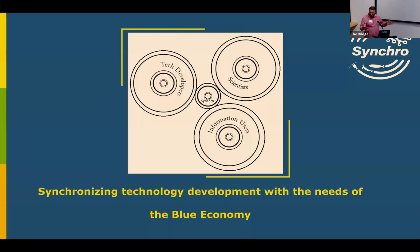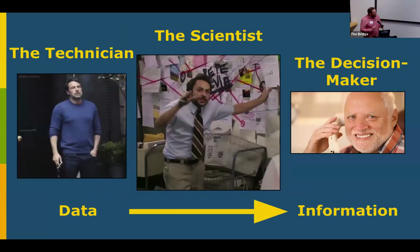So I'm really trying to prioritize the developer side of this. As you can see with my super fancy toothed gears here, Synchro operates at the intersection between technology development, the data end users, and the scientists that are actually collecting the data. We want to synchronize that effort to make sure that we're developing technology that meets the needs of that data end user. I'm going to explain that a little bit more.